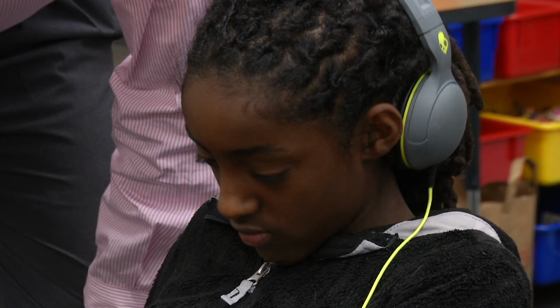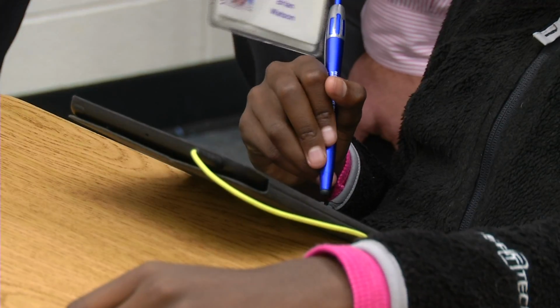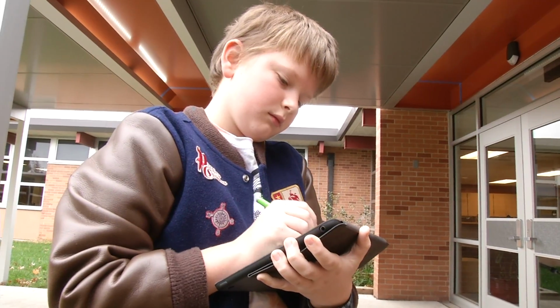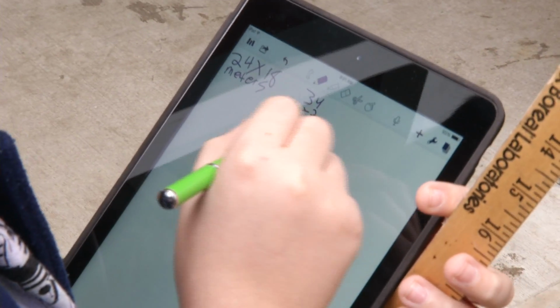When we're all said and done, by the time we get teachers' stuff out there, we get student stuff out there, we're talking over 30,000 devices across the district, and that is exciting. It's not a small undertaking, and it's probably one of the biggest in the state of Kansas right now.